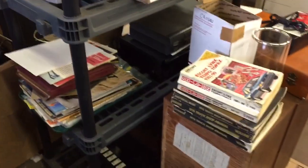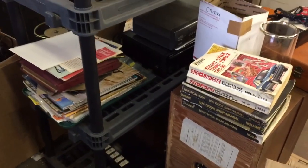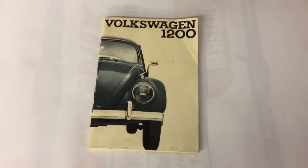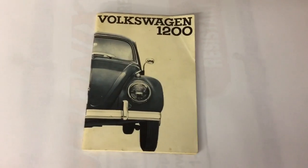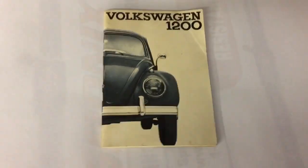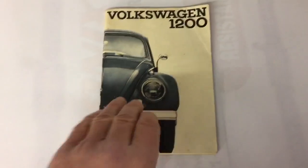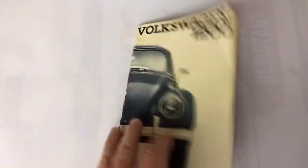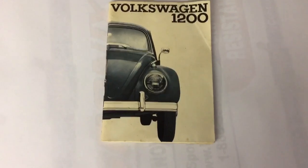From my ever-expanding library of manuals is this Volkswagen handbook from 1963. This handbook just came in a box lot. Kind of a surprise. Pretty good shape. And apparently quite valuable. This sold for $50.